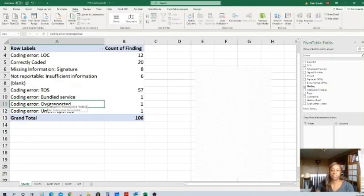One thing that frustrates me about E&M coding is the difference between an expanded problem focus history and a detailed, right? When you say limited or extensive, that could mean different things for different people. So when I do my auditing report, I make sure I am specific.